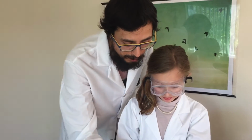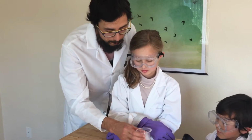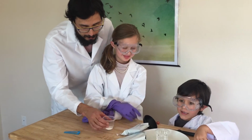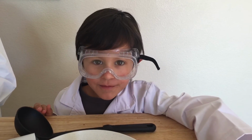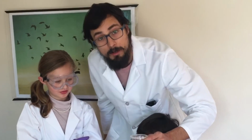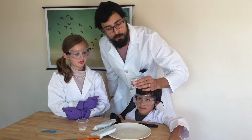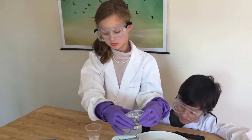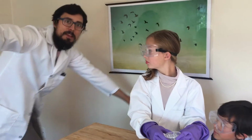Step 3. Swirl the citric acid around with the baking soda so that we get it all mixed up. Mixed up like our heads. Step 4. You want to get the other cup that you've already filled with water. H2O. And that's what I call high quality H2O. Step 5. And then, whoa, whoa, whoa, stop, stop, stop, don't do it.